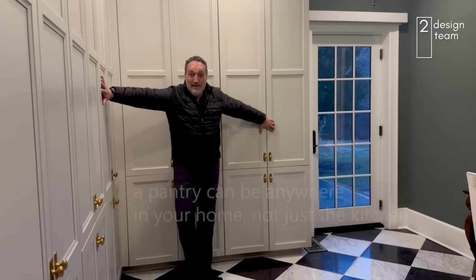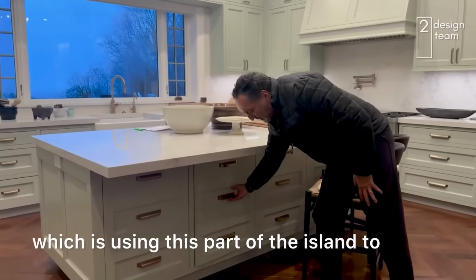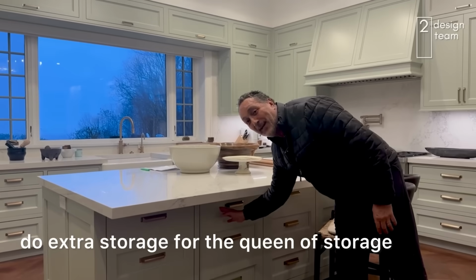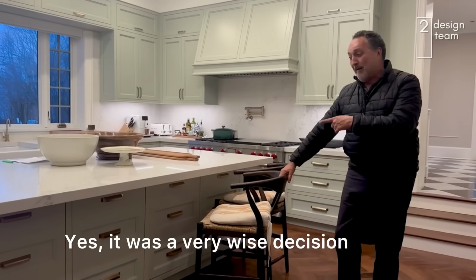Is this enough? Busted. And for additional storage, this was something very clever, which is using this part of the island to do extra storage for the queen of storage. So you approve of that decision? Yes, that was a very wise decision.